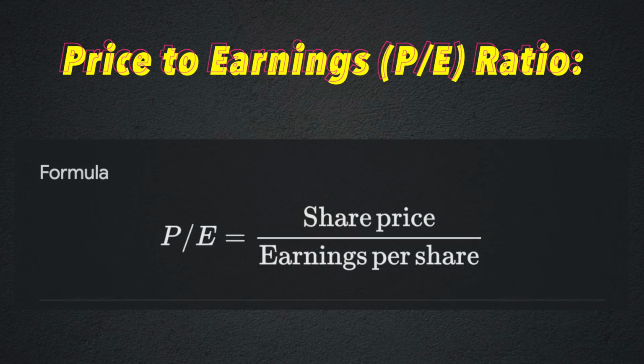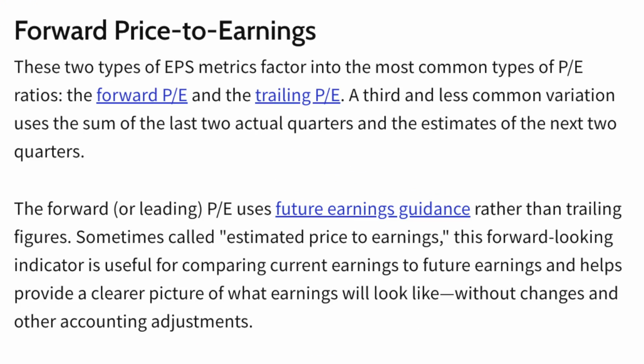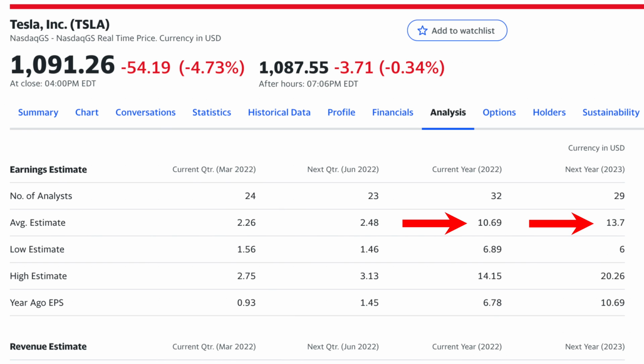Now, the third valuation metric is the most common in the investing community, and that is the price to earnings ratio, or the PE ratio, but there are certain caveats you need to understand. For a profitable growth company, I like to watch the forward price to earnings ratio. This is calculated by dividing the stock price by the analyst consensus earnings per share, or EPS, over the next 12 months. You can easily find these EPS estimates on Yahoo Finance under the analysis tab.